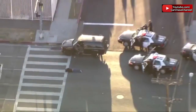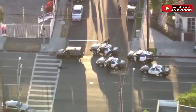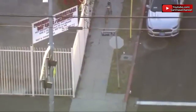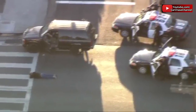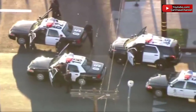South Los Angeles. I can't say I know the exact street. Probably about 40-something. It's on Figueroa. I'm going to use the power of Sky 2 and tell you it's 56th Street. 56th Street and Figueroa. Anyways, right now, officers haven't taken him into custody.